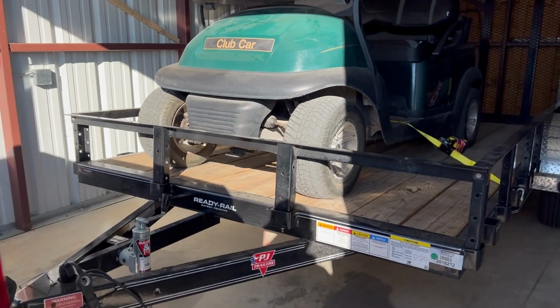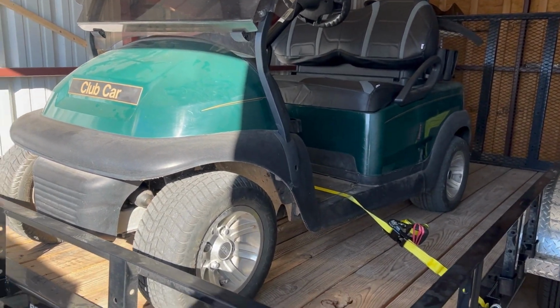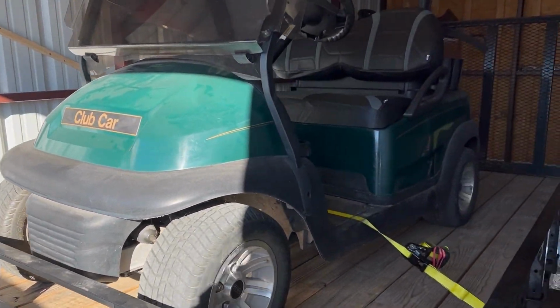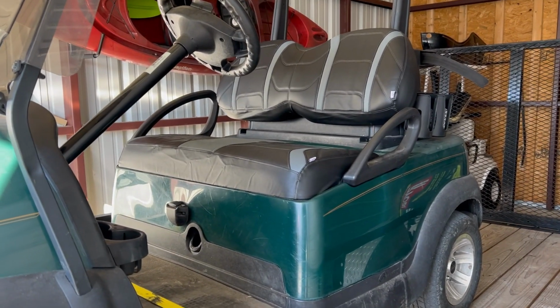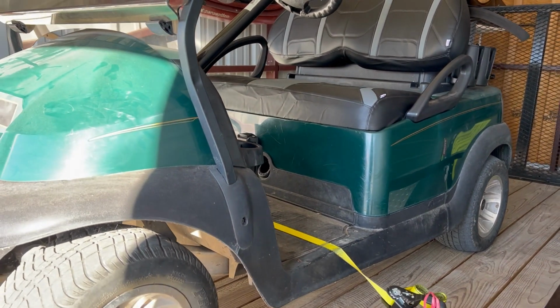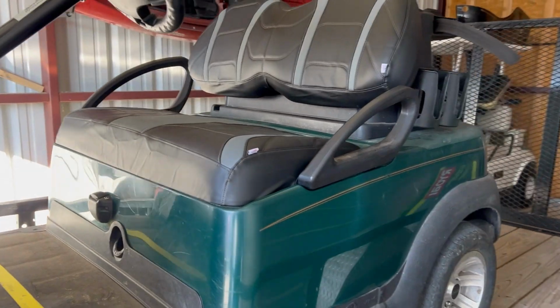All right, here at the warehouse, getting ready to go get our latest Marketplace find, of course. Gonna hook the trailer up. I've got the green Precedent that I've basically done nothing with other than seat covers. I do have a battery coming for this guy, so there's going to be a video coming up on that soon. A new battery that I've never used before, so that should be exciting.